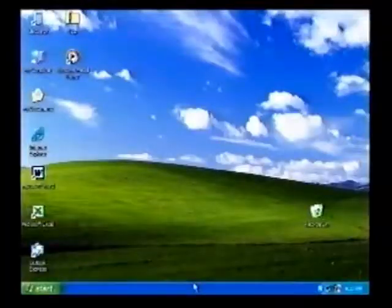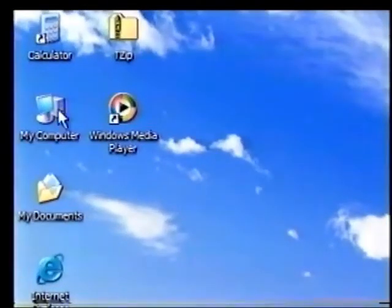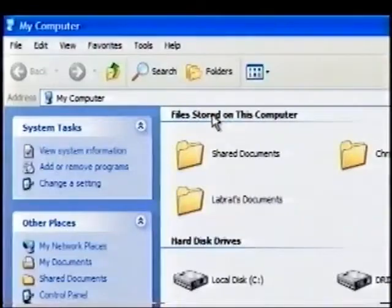As we said, icons are there to be clicked. So let's start clicking something. Now let's select the My Computer icon that we have either on the Start menu. In our case, it's on the desktop. It opens up a window, so let's open it up. Almost every window has got the same common components.